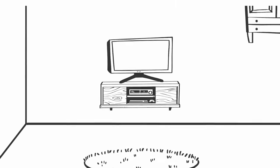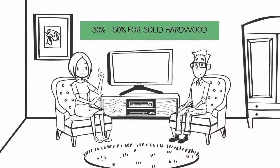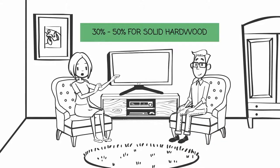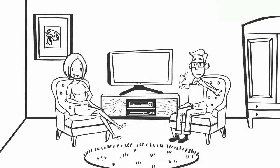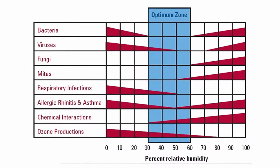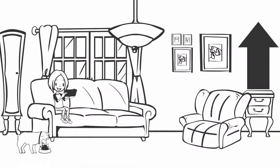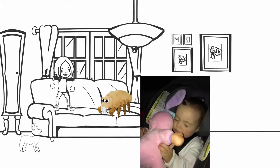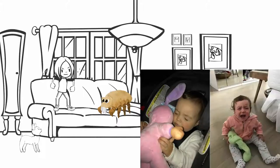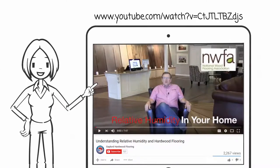You must maintain your home's interior humidity between 30 and 50% for solid hardwood and between 35 and 60% for engineered flooring. You should have received the humidity and health chart with your welcome package. This chart clearly shows that below 30% and above 50% relative humidity, health issues such as bacteria, viruses, respiratory infections, allergies, and asthma problems increase. If you have pets and your humidity rises above 50%, it's almost certain you'll have dust mites. Dust mites reside in carpets, sofas, bedding, curtains, and a child's stuffed animals. Please watch our video, Understanding Relative Humidity and Hardwood Flooring, for more information.